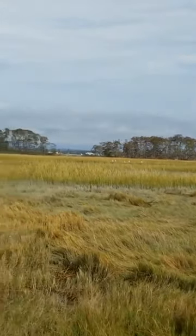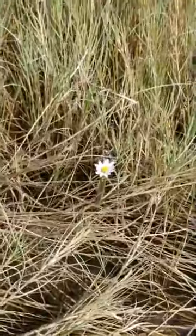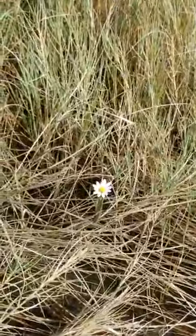Oh, look, a marsh aster. There we go. You see that one there? These are actually pretty hard to find. I did not expect to find one today. I love the asters. They are a fall blooming flower. You can see the marsh aster. It's not very common. That's the only one that I see out here right now.